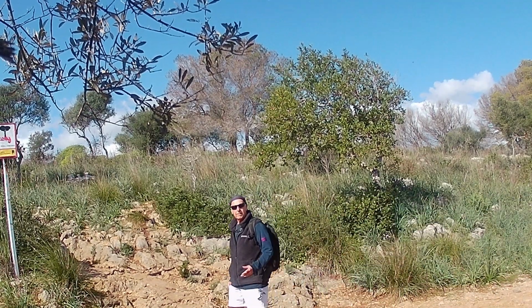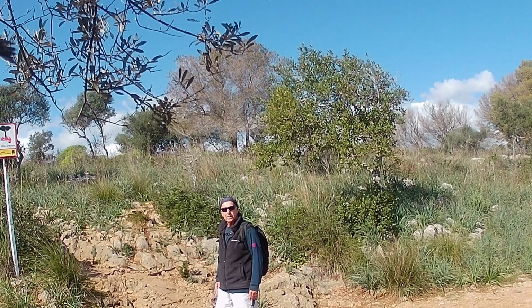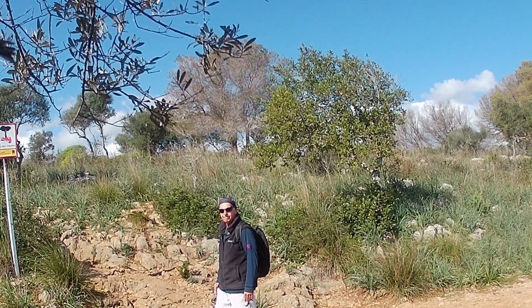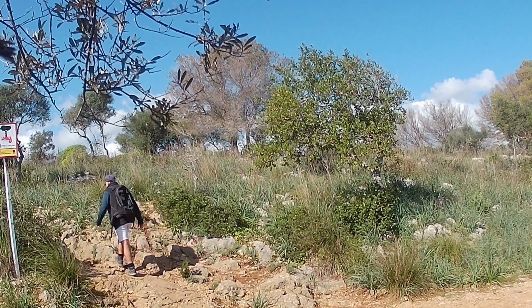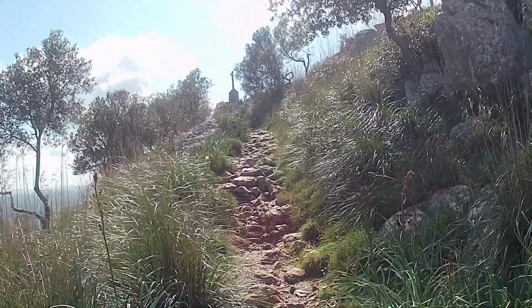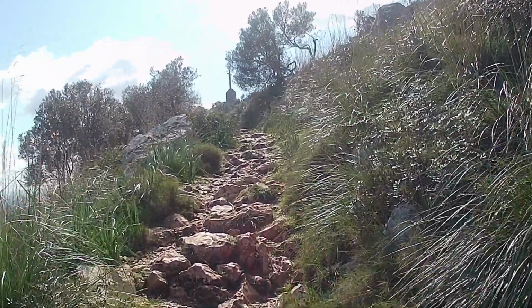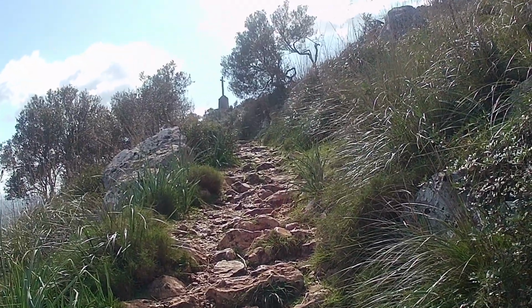So as I said, 5 or 6 minutes after leaving recreation area, come to this signpost. This is where we have to go right up these rocks that will lead us to the cross. Just a thought, even though it's not a high mountain and you're never really in an exposed situation, the path is still quite rocky, so I think if we're wearing stout shoes, it'll be much more comfortable.